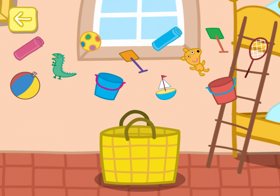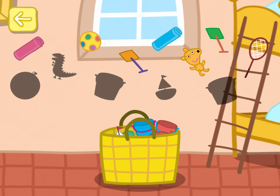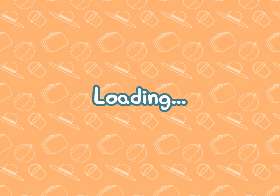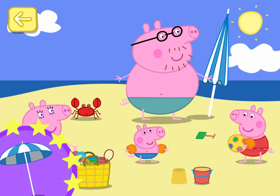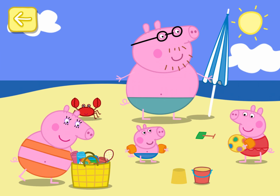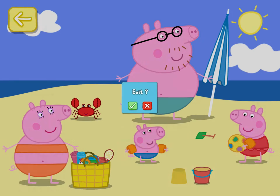Help Peppa and George choose what to take to the beach. Red bucket. Beach boat. Blue bucket. Dinosaur. Orange. Pink towel. Blue towel. Teddy. Green spade. Racket. You've won a sticker. Peppa and George love the beach. There is so much to do. Explore the beach by touching the things that you can see. You never know what might happen. Are you sure?